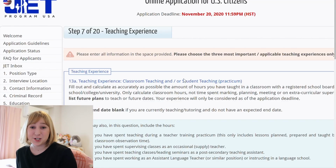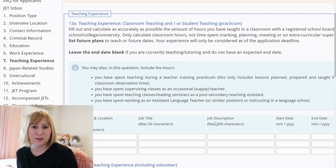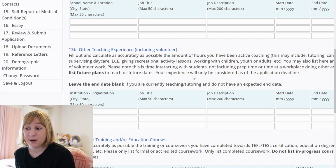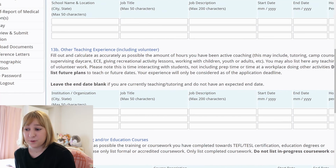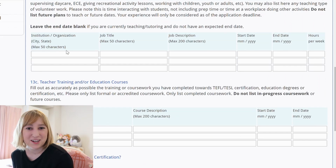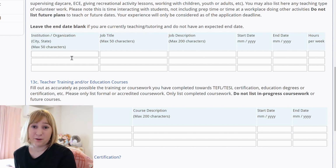So now we're going to move on to teaching experience. The first part, if you're a teacher, it's pretty easy. But for the second part, it says other teaching experience, including volunteer work. So this could be anything from just tutoring on the trumpet in high school to tutoring math or English at the library, anything like that. Go ahead and include it. And do not list any future plans if you haven't done it up to the application. Ideally, you'll have something to put in here, just any volunteer work, reading to children, anything. Just one thing even will be better than nothing, but if you don't, it's not the end of the world. A lot of people don't have any experience.